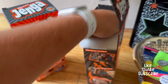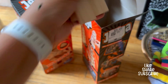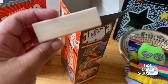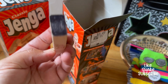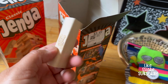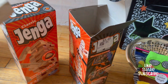This one I am also going to be using to play a little Jenga game at the beginning of the year, and they all color different. And I am going to be writing the math facts on each one of them in here. So that's another way that you could use that. I know if you teach reading, you could also use it for your reading strategies. I personally mainly use them for moving along.